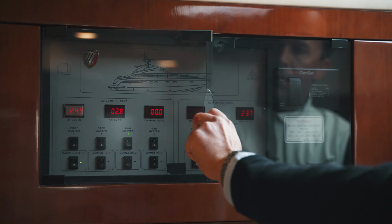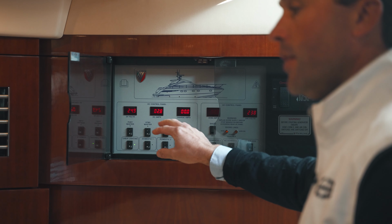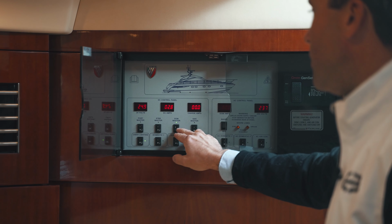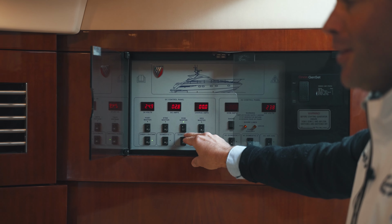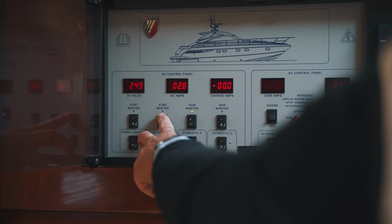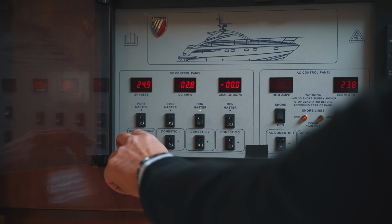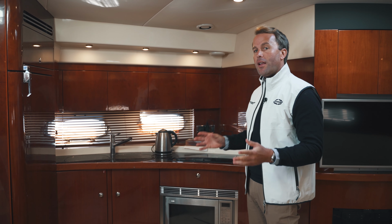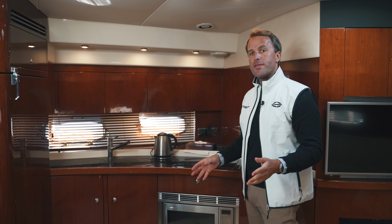Okay, so here you've got the Fairline control panel, fairly standard on Fairlines for the battery isolator switches to be down below. Here you've got your domestic isolators on, which is already on because we've got the lights on. You've then also got the engine isolators, so you can take starboard master and port master, all nicely displayed on here.